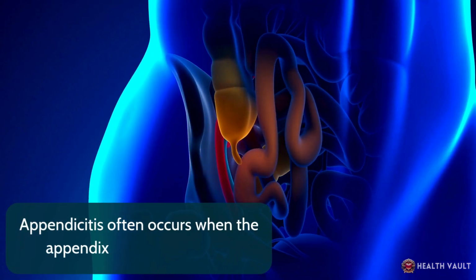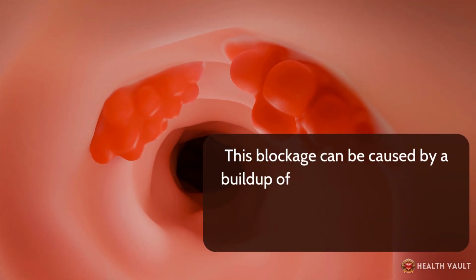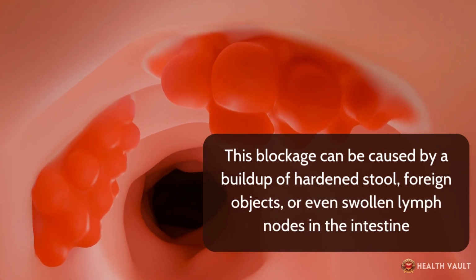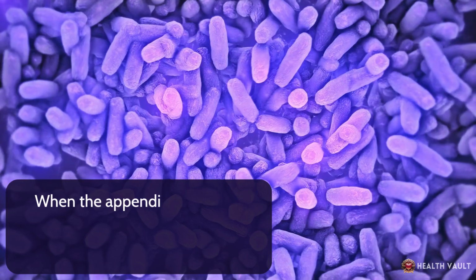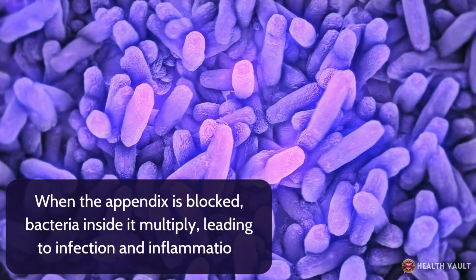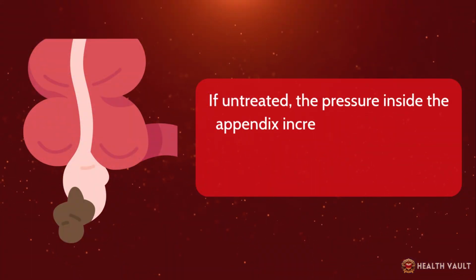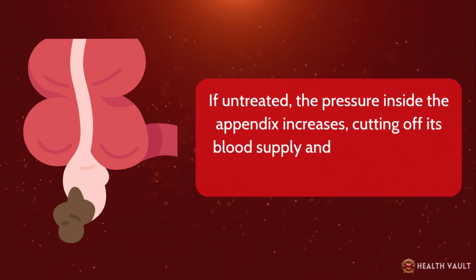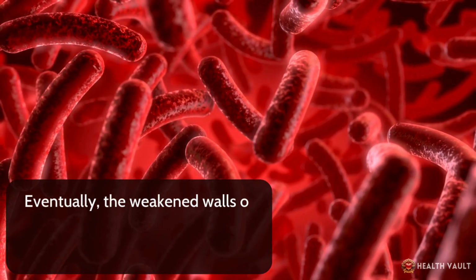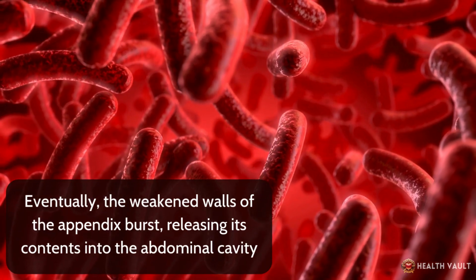Appendicitis often occurs when the appendix becomes blocked. This blockage can be caused by a buildup of hardened stool, foreign objects, or even swollen lymph nodes in the intestine. When the appendix is blocked, bacteria inside it multiply, leading to infection and inflammation. If untreated, the pressure inside the appendix increases, cutting off its blood supply and leading to tissue death. Eventually, the weakened walls of the appendix burst, releasing its contents into the abdominal cavity.